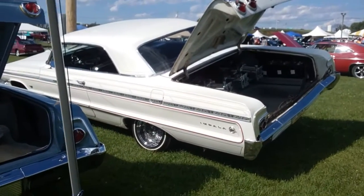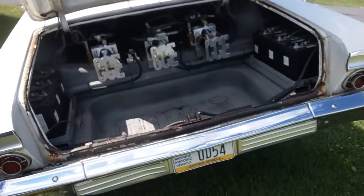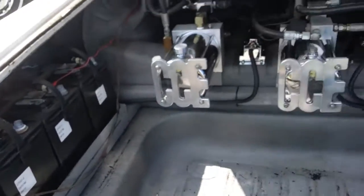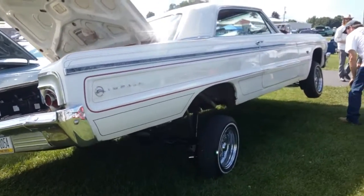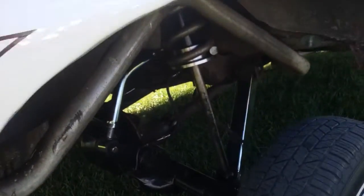And what the hell did they do to this 64? We got six batteries powering this thing up back here. Three and three. It's got some slight rust on it, but it's not bad for a 50-year-old car. 60-year-old car. Look at the trailing arm, how that thing splits. Wow. These things have an X-frame in them. It's got glass packs.